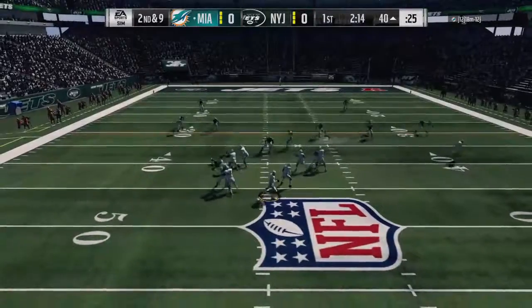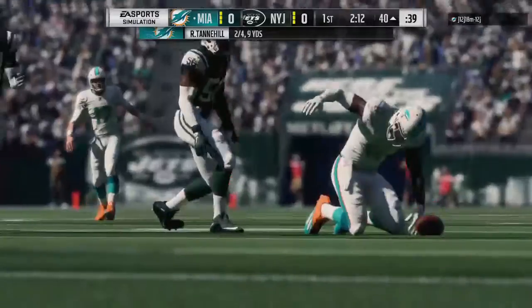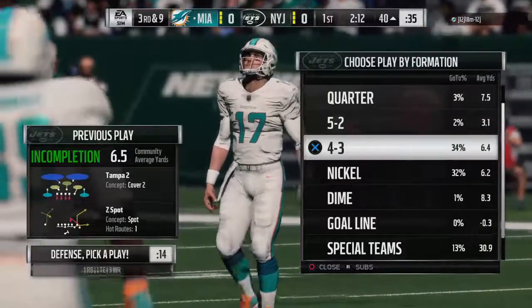On second down, here's Tannehill. And incomplete. Devontae Parker unable to hang on. And that takes us from 2nd to 3rd down. He was waving his arms, wanted the football, but he dropped it.